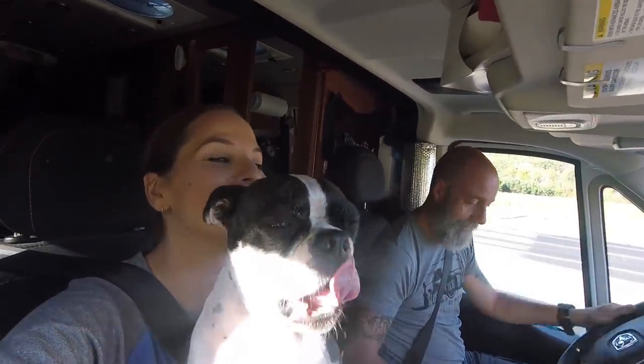I think there's a bigger day use area across the street. I think they went over there. So we just want to go take a look at this vehicle. Yeah. It's crazy. It looked awesome.